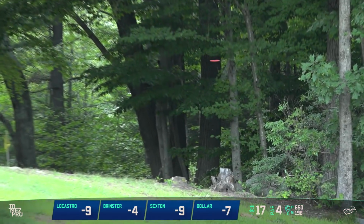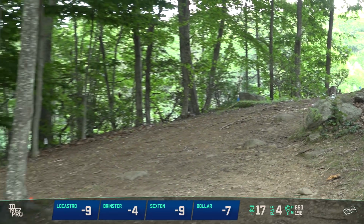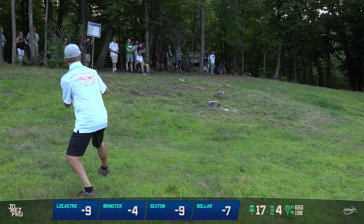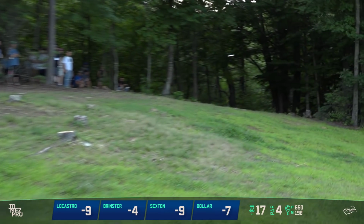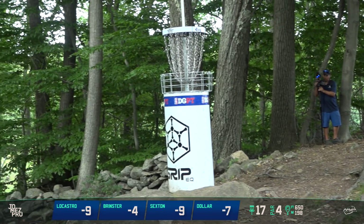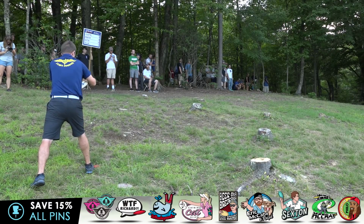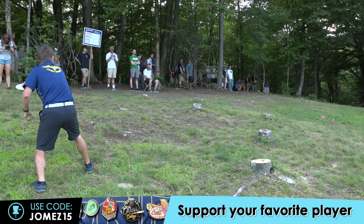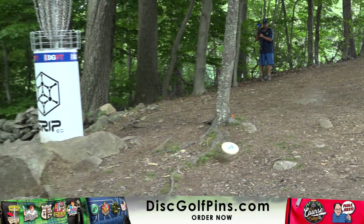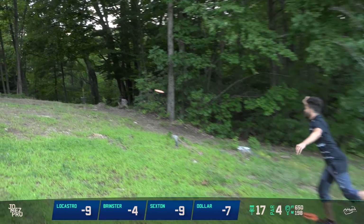Dollar's getting a little bit. Okay, surprised to not see him throw the thumber there. Just so used to seeing him throw that for all kinds of shots. It's left with about 35 to 40 feet on an elevated pin. Steve with the putter. This looks like great speed. Oh yeah. R-Pro dart for me. Oh yeah. That'll be back-to-back birdies there after the bogey.